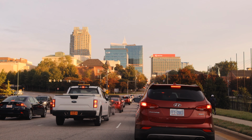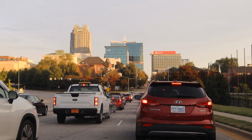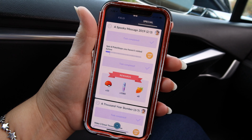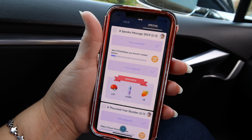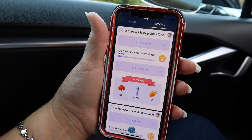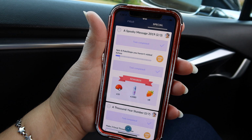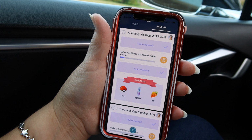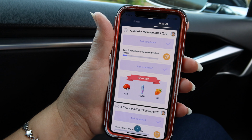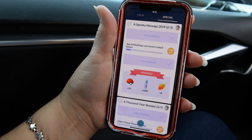Raleigh's looking pretty in the sunlight this morning. We're entering downtown at 7:14 a.m., so we're looking good on time. My account in Pokemon Go now needs me to visit 7 stops I haven't visited. That is a little bit tough for me, but I'm sure if I drive around the city just a little bit, I can come up with 7 places. It's not since the beginning of Pokemon Go because they've reset it a couple of times, but I will have to work at it just a bit.